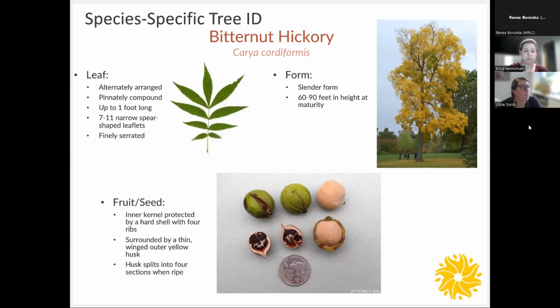And then next we have bitternut hickory. So this leaf is compound and alternately arranged. It is a pinnately compound leaf. So think of our feather again with leaflets originating off of the stem rather than from a single point at the top. This can be really long, big leaf structures up to a foot long, and the leaflets will be pretty finely toothed on the edges.